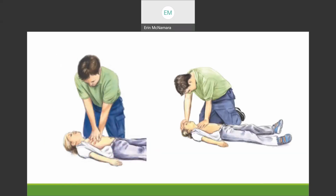Now, because children are so much smaller, it is going to be easier to do a compression on them versus an adult. So you now have the option of doing either the two-handed CPR that we see here, and that's how it was described in the hands-only video for adults, or you can use just one hand, and you can see that in the second picture.